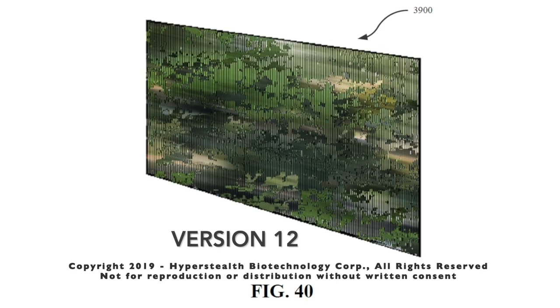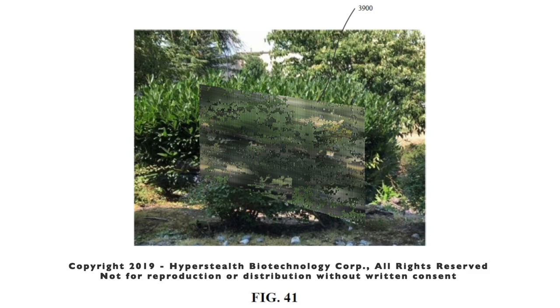Figure 40 is a simulation of version 12. The base lenses may be a narrow angle, while the sublenses may be wide-angle lenses of the same LPI. Conversely, the base lenses may be wide-angle, while the sublenses may be narrow-angle of the same LPI. The sublenses may have a different LPI, or a different angle, from the base lenses, and there may be more than one sublens with different LPI and/or different angles.